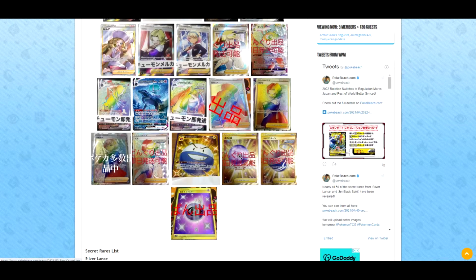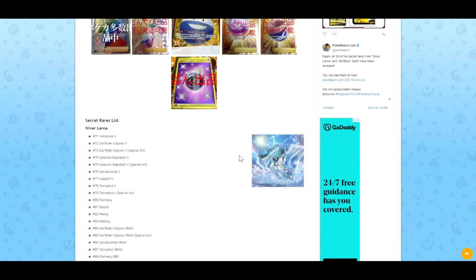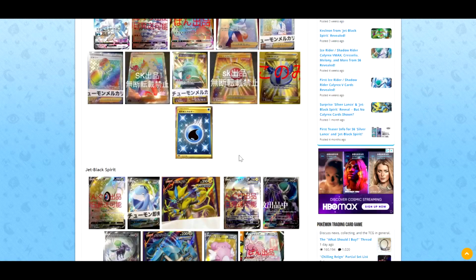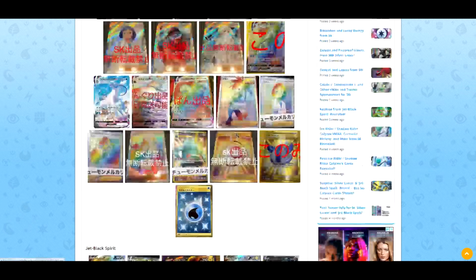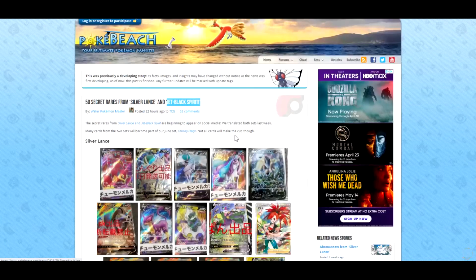So, long story short, there are a ton of cards coming up. Now, when you look at it from the Japanese perspective, and assuming that most, if not all of this, will make its way to the English, what you're really looking at right now is about 70 secret rare cards in 3 sets. So that is a lot of cards.